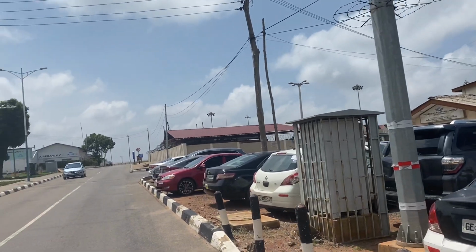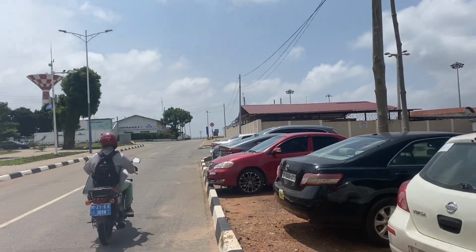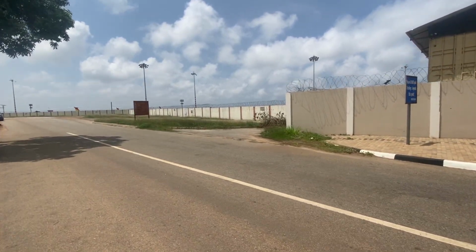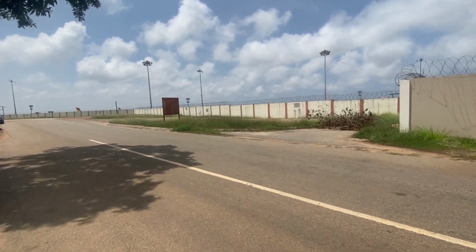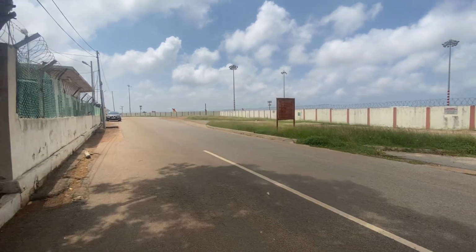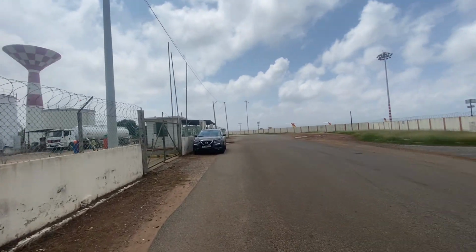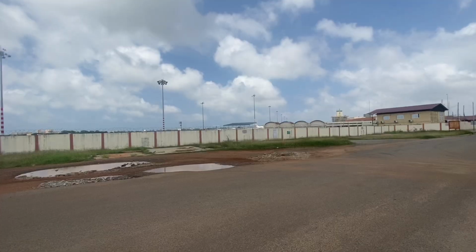So this is the backside of the airport, and we'll be heading towards where the fuel for the airport and planes is. People were asking, what do they use as fuel? We don't actually know the actual name, but someone said they use kerosene, not diesel or petrol. So someone can drop in the comments the main fuel for planes, if you know, so that we all learn from it. We are revealing what we see.